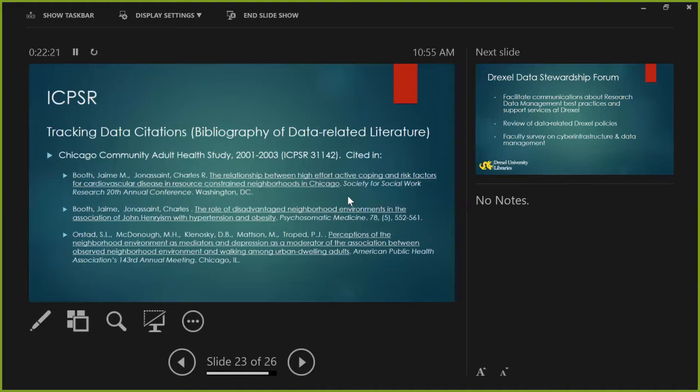And Deb was just out there for their annual user meeting, and they talked about how they actually have a staff of librarians who maintain what they call their bibliography of data-related literature. So if you deposit your data with them and you look it up on their site, it will list for you all of the publications that are connected to your data.